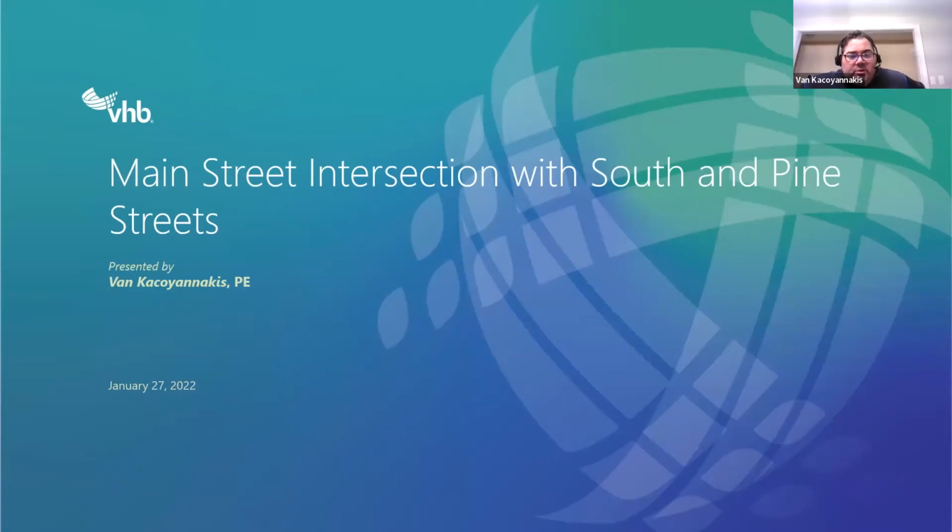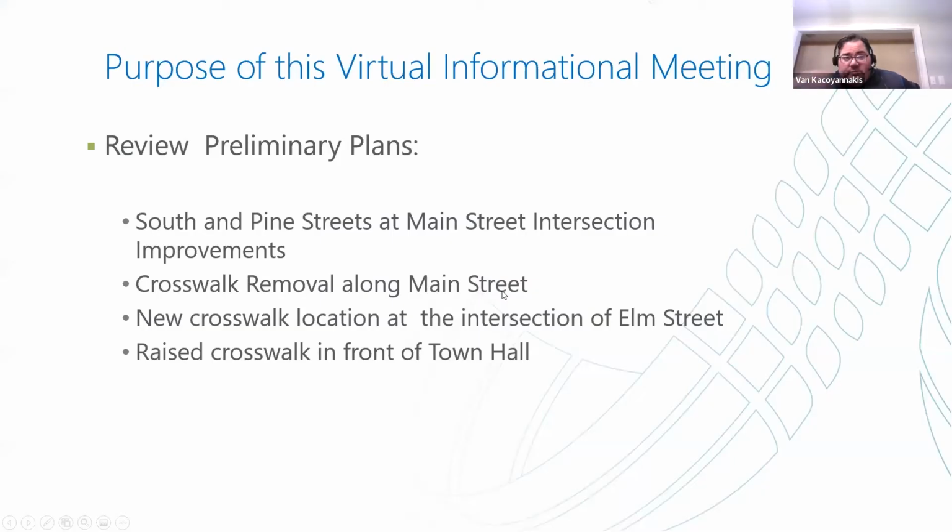So I'm going to be going over the intersection of South and Pine Streets at Main Street, along with some other improvements along Main Street in the general vicinity. The purpose of this virtual informational meeting is to review the preliminary plans, which include the intersection of South and Pine Streets at Main Street, crosswalk removal along Main Street, relocating the crosswalk going across Main Street at the intersection of Elm Street, and providing a raised crosswalk in front of the town hall.